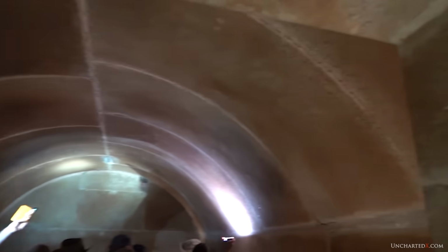It has an arched ceiling, also of granite, and there is one other location in Egypt that I know of with a similar arched ceiling. See if you can guess where that is before I give the answer later on in the video.